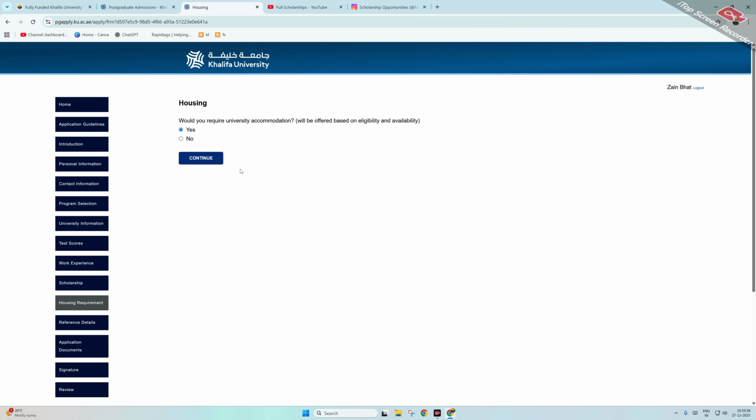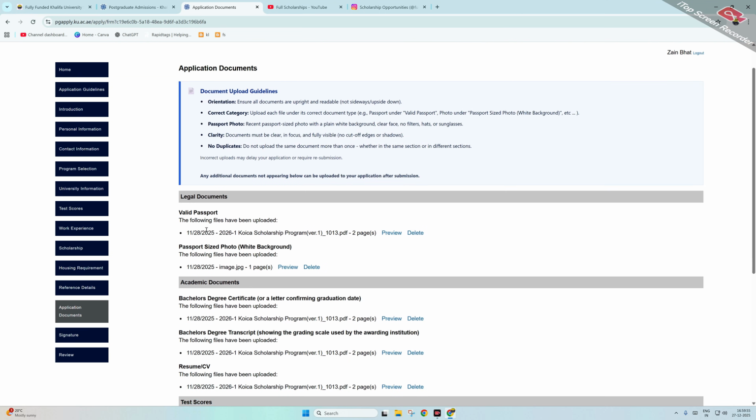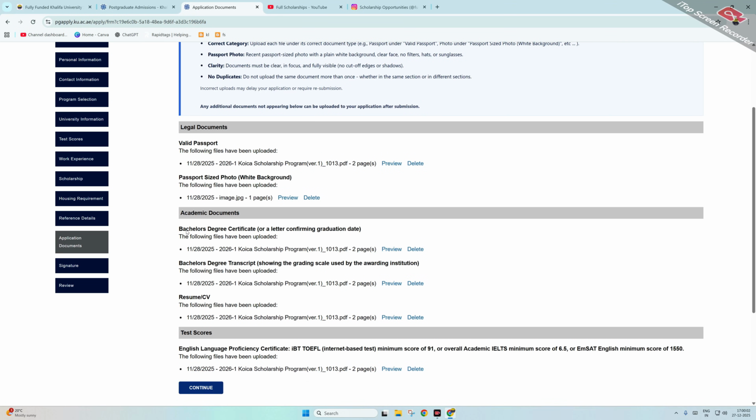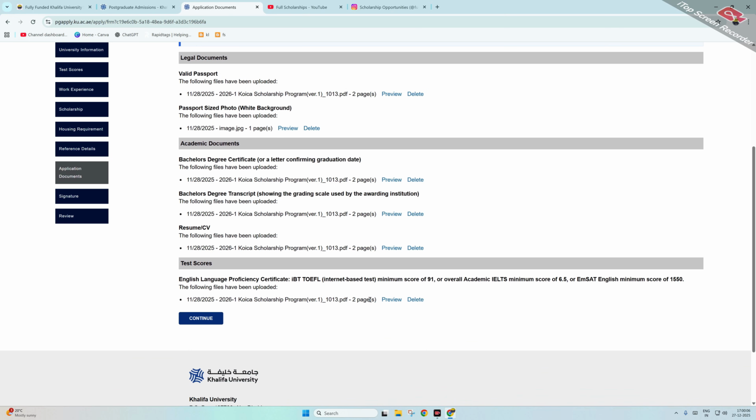So I do not have, mention no and continue. Then is the housing accommodation. Do you require accommodation? Mention yes and click on continue. Then reference detail, add referee details here. So enter your referee details here. After that, click on continue. So now you have your information. You have to upload your passport here. You have to upload your white background photograph here. Your bachelor's degree, bachelor's transcript, CV, and English proficiency. Once you upload all of them, you can click on continue.